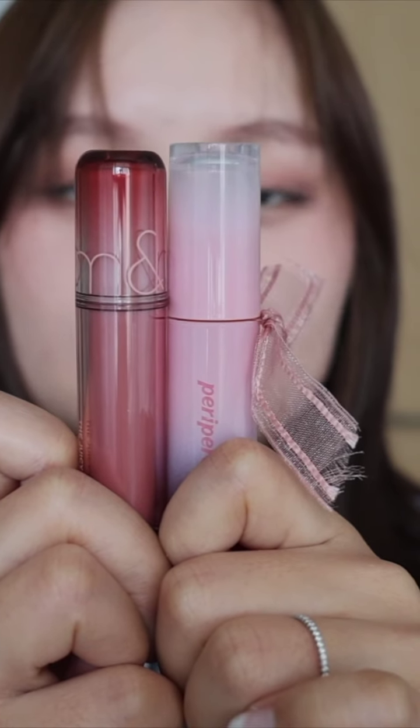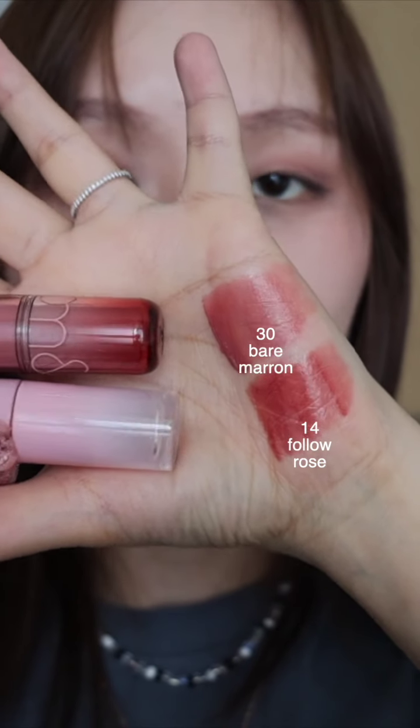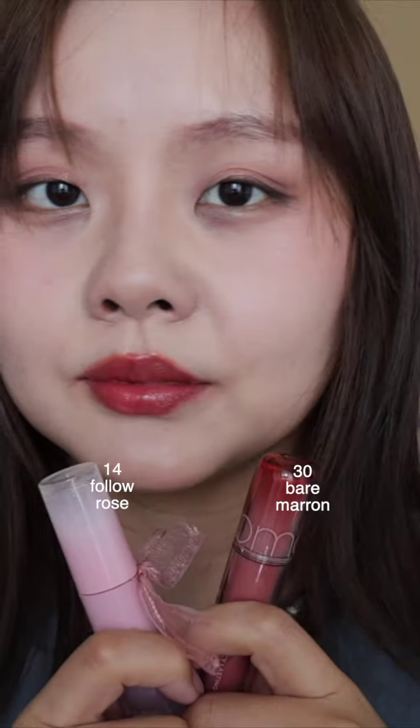Let's compare Fallow Rose and Bare Maroon. Fallow Rose is at the bottom and Bare Maroon is on top. So once they oxidize on the lips, they do have a similar muteness. I'd say that Fallow Rose is slightly a little bit more rosy. Bare Maroon is not as rosy and it does have more brown in it.